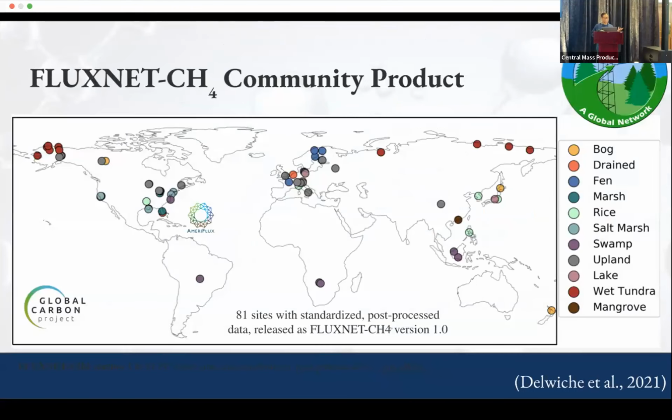We have FluxNet Methane, which is this amazing community-driven product where methane data has been collected from individual principal investigators. It's been standardized by an amazing group of people and made available to the wider community. This information is now being utilized in both process-based models, and it's being utilized by the atmospheric community to understand how changes at the surface are influencing what's happening in the atmosphere.